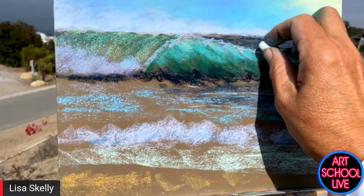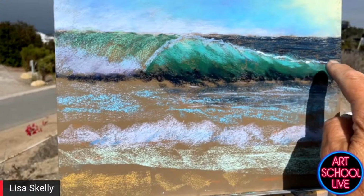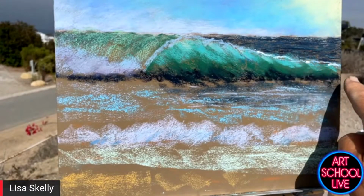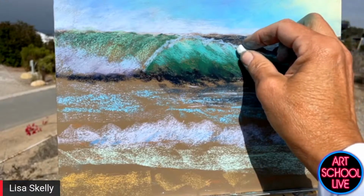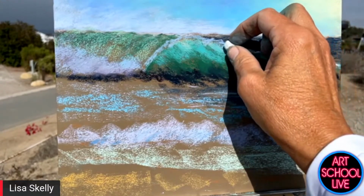And so I'm going to create some lost and found edges here. So this can even be where the surf is not perfect and there's not going to be a hard edge on it the whole time. And I'm going to bring a little bit down.